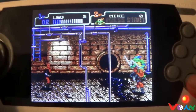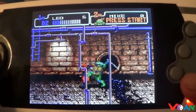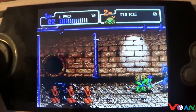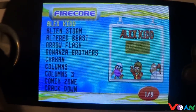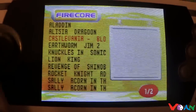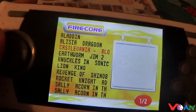Yeah, it plays really good. Okay, so Ninja Turtles Hyperstone Heist plays really well. No problem on that one. But the other cool stuff you could do with the SD card here, though, is that you could, like the Retron 5, actually play a bunch of hacks in here too, like games that have fan hacks that you could find online.